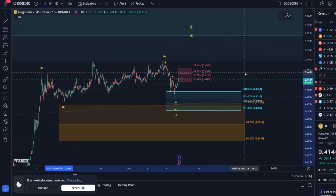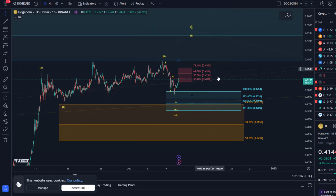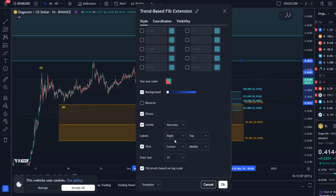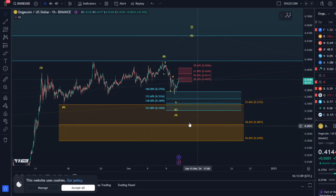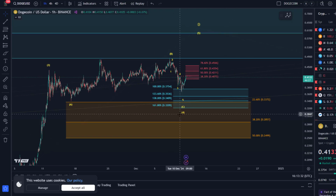Quick explanation, what is the difference between these two support zones? We've got the blue one and the orange one. One second, let me shift those numbers to the left. The main difference is that blue are the internal Fibonacci extensions, so lower degree targets, and typically a C wave would reach this zone. But if the correction needs to extend, then there is still plenty of space all the way down to 25 cents or even lower in the larger degree wave 4 that we talked about.